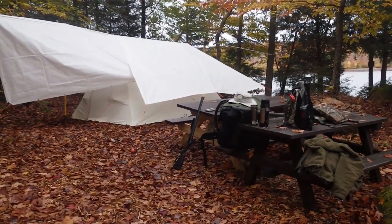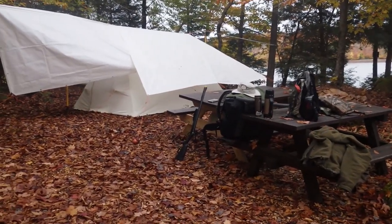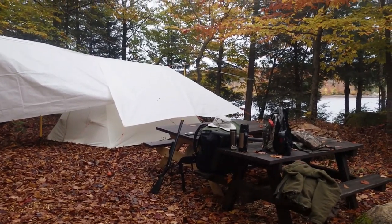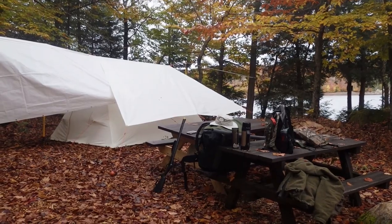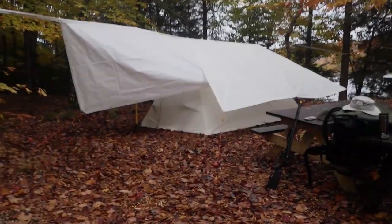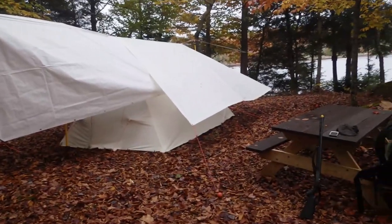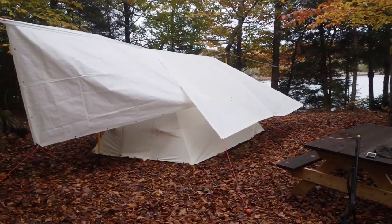So I left at 6 a.m. this morning. I got here 7:45 over at the boat launch. It's now 10 o'clock in the morning, so that's not bad. An hour and a half, 2 hours to set up camp.